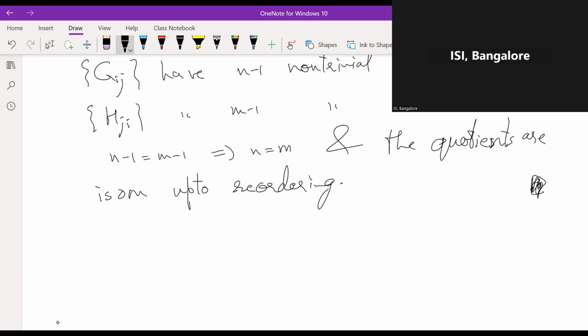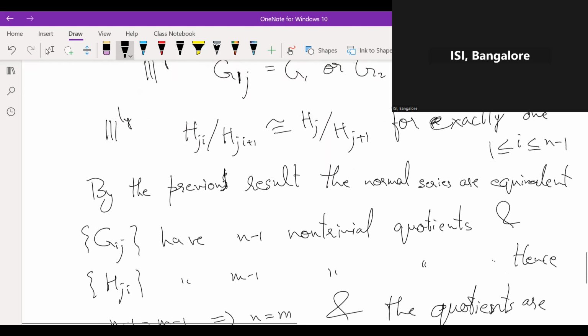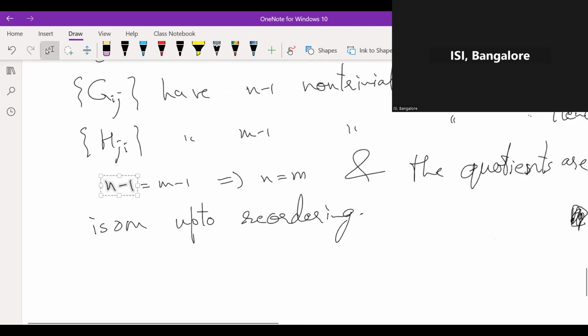So in each row, you'll get one non-trivial guy, and similarly in the H's, each row you'll get one non-trivial guy, and the non-trivial guys are isomorphic in some order. So Gij is isomorphic to Hji and so on. Gij mod Gij plus 1 is isomorphic to Hji mod Hji plus 1. So the quotients are also isomorphic up to the order.